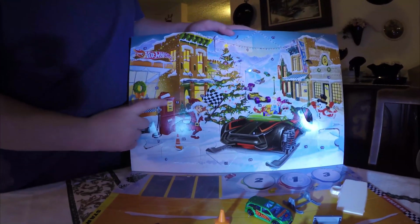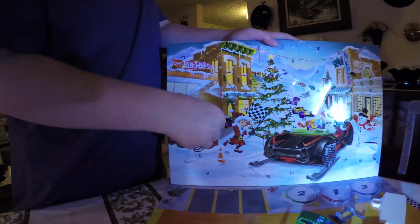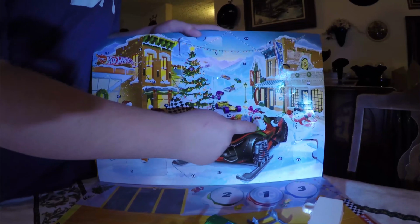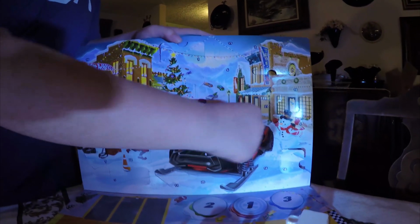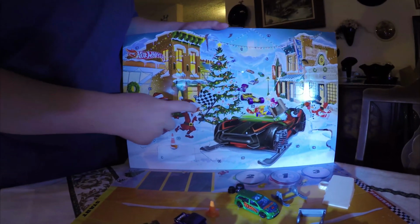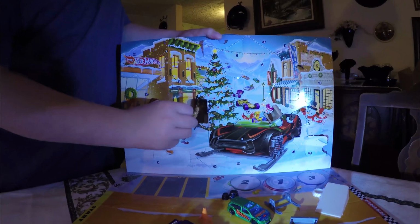Now for number 12. Oh, we got another car. Oh, it's the Bone Shaker. Okay, number 13. We have some tires. Okay, number 14. Got another reindeer.